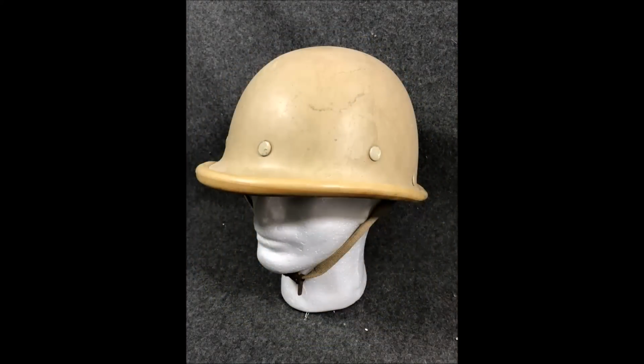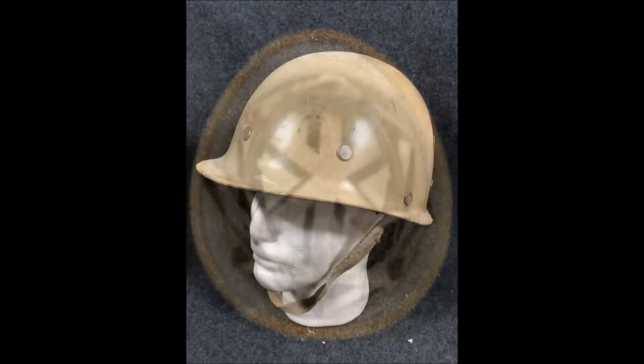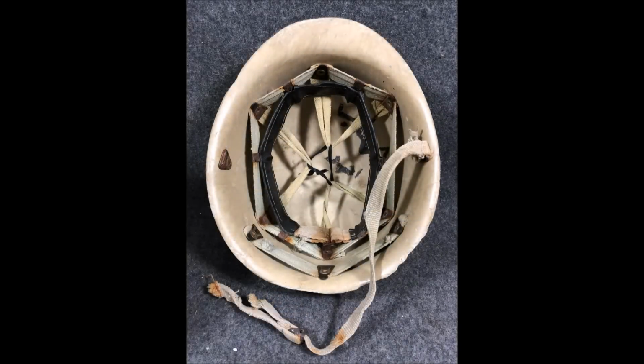Here's the Iraqi M90 helmet, which was introduced right before the first Gulf War. It's made out of like this Kevlar composite material. You can go check out the video on that, and the big rubber gasket to protect the edge. So it doesn't end up like this helmet, which is also an M90 Iraqi, that doesn't have the rubber on the edge, and you can see the edges kind of cracked up and stuff because it's a very brittle material.